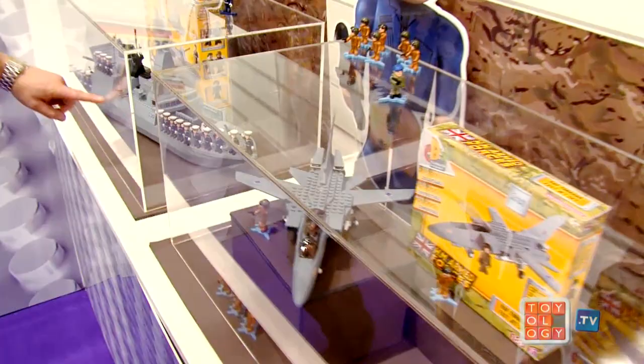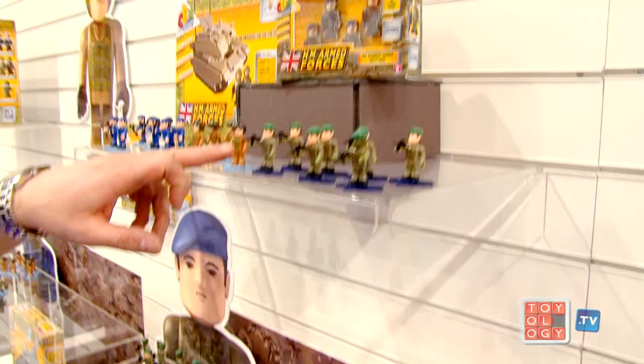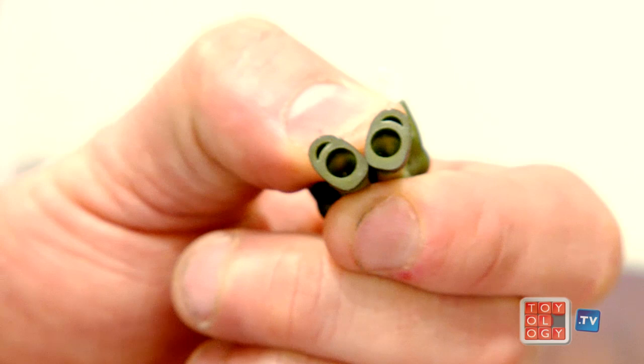Moving down here, one of my favourites again is the Army Challenger 2 tank set, and of course, all the little Green Beret commandos that come with it. I think they're mechanics, apparently why they're wearing blue. Moving swiftly along here, pick up one of these figurines. It's actually a pilot. And like I said, if you have a quick look, oh yes, just like Amy in the Doctor Who range, they all clip into a rather well-known building construction set, if you know what I'm saying. Remember, it's all about collectible, it's all about constructible, it's all about compatible. It is Character Building. One of Toyology TV's top 10.